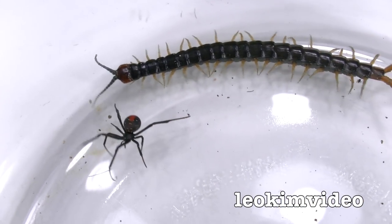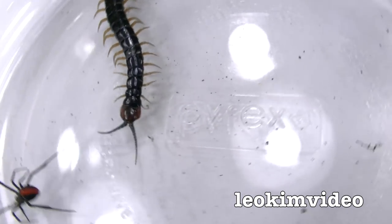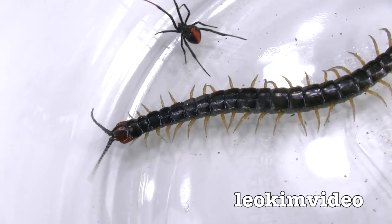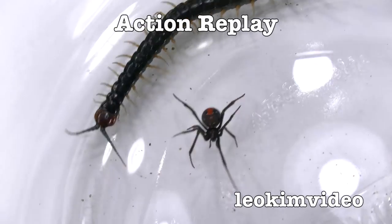Oh, there's the redback. Oh, the redback is doing its classic web thing there. Did you see that? Oh, okay, it's starting to get action here. Just going to turn the bowl around so I can take advantage of what I can see here. The centipede's coming back around. The redback was certainly threatened there. Ooh, the centipede is just doing some glass work.